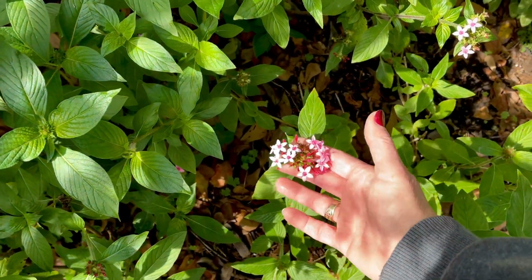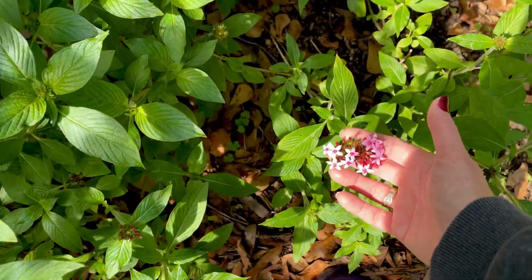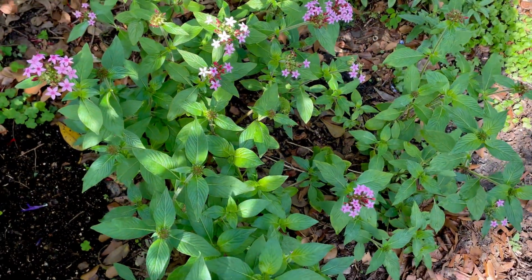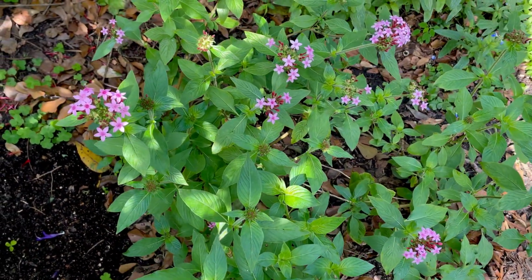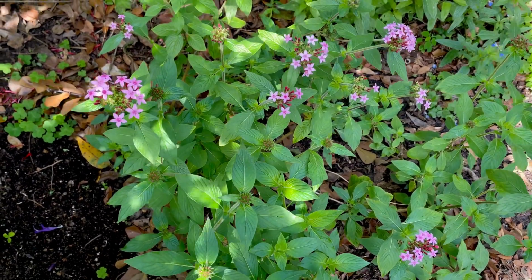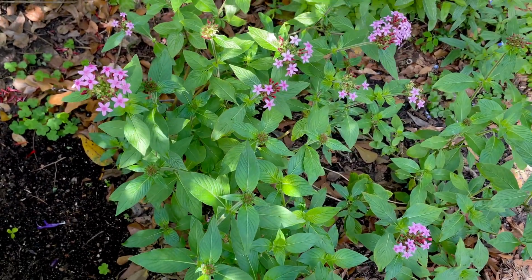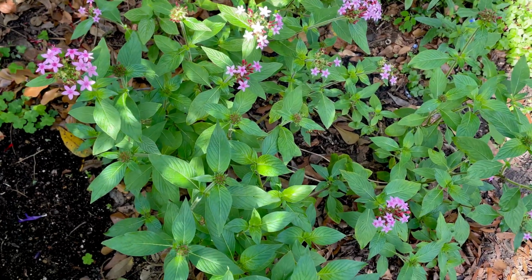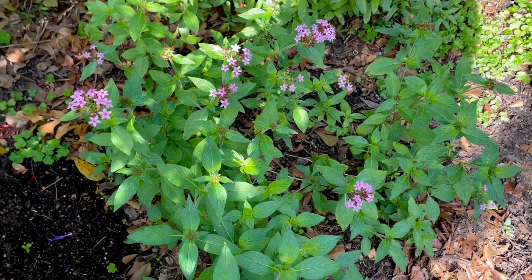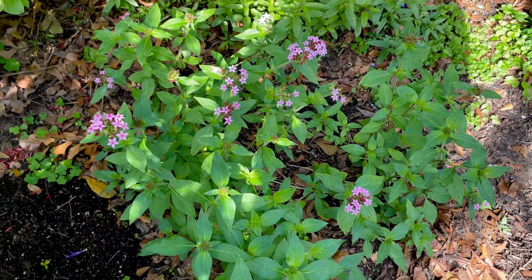These can be a little tender. This Penta, let me try to get it in the shade. This Penta tends to be a little bit tender. It's supposed to be an annual. In Texas, it can be a perennial down here for a couple of years anyway. I will probably cover this. I might cut it short and cover it because I don't want it to die. It's not so hardy that I'm sure it'll come back.